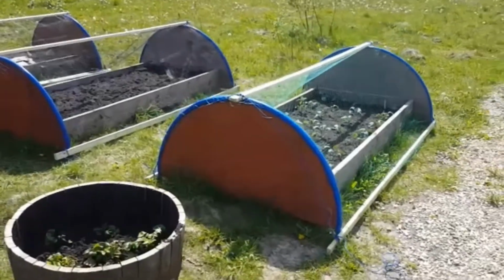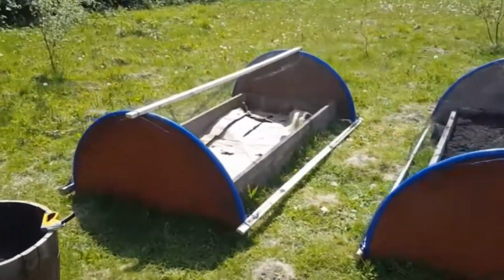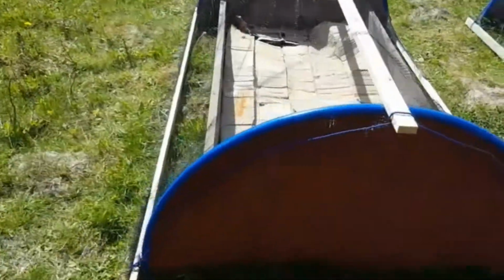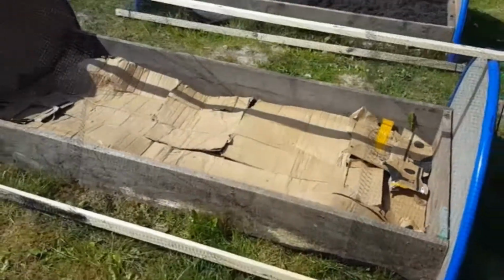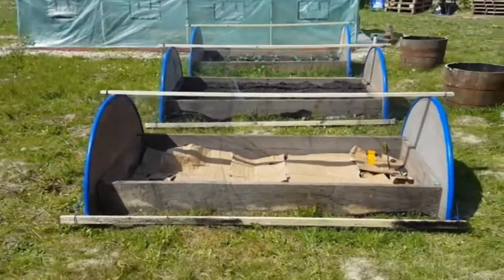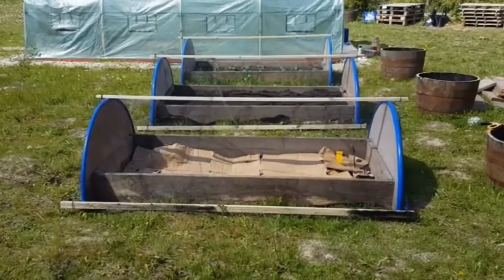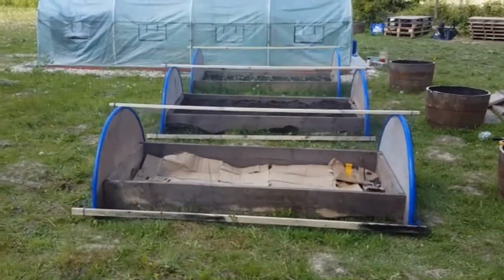So there we go. There's 1, 2, and finally 3 raised beds. I've just popped a bit of cardboard in the bottom of that one. I'll be putting pots in there rather than filling it with soil. So hopefully that'll protect everything from the little critters, and will not have them eating my plants.